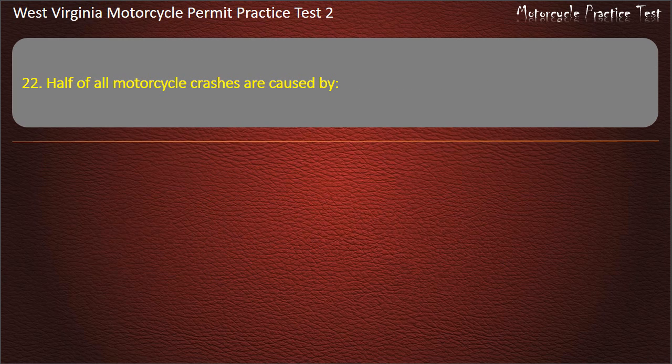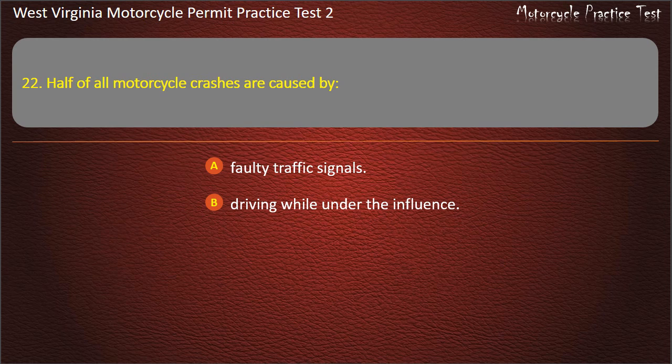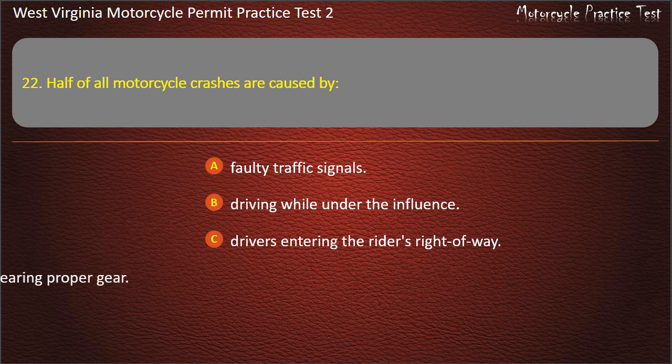Question 22. Half of all motorcycle crashes are caused by faulty traffic signals. Driving while under the influence. Drivers entering the rider's right-of-way. Not wearing proper gear. Answer. Drivers entering the rider's right-of-way.